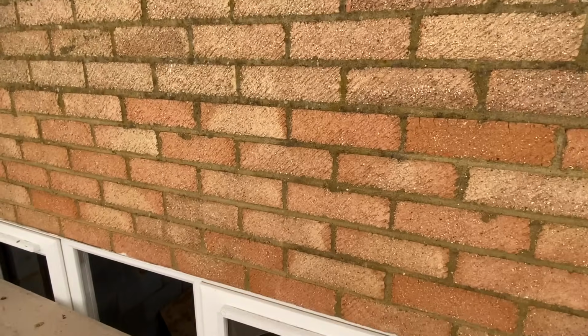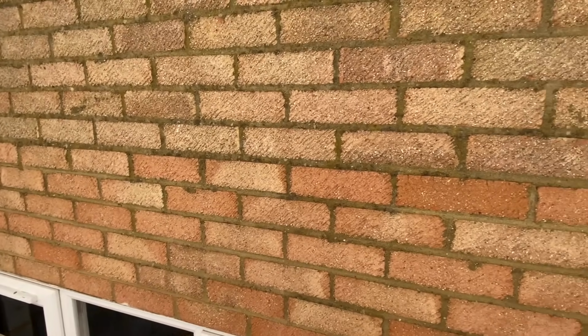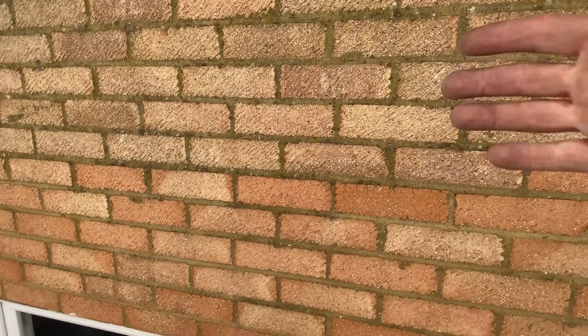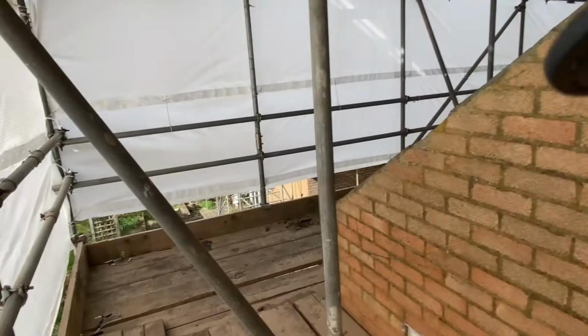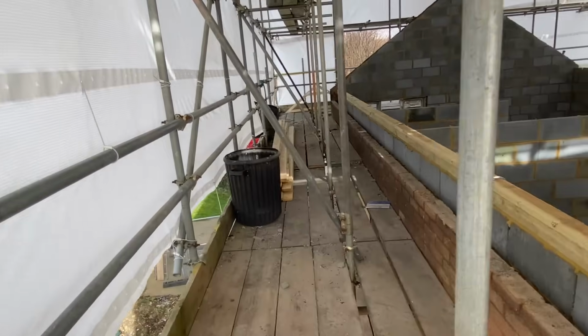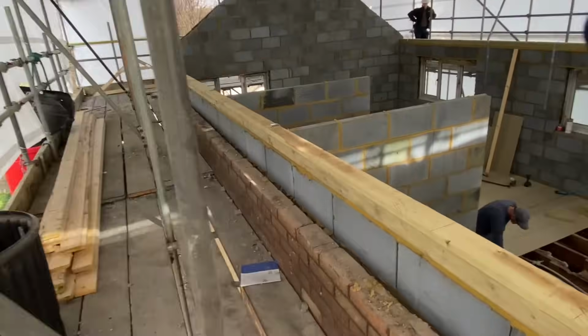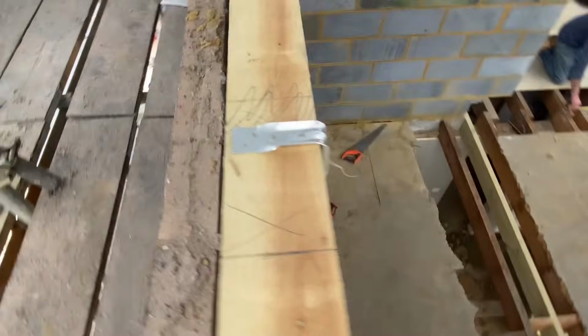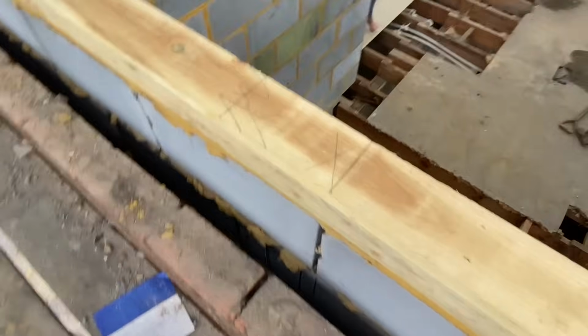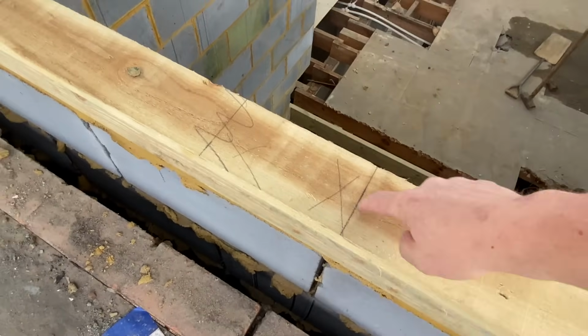See on this elevation here, from the brickwork it looks a bit different actually. So it's almost like we've got an orange brickwork up to here, yellow above. Doesn't matter, it's just the way things are sometimes. So we can walk around the whole of the top floor on the scaffolding. Here's one of our plates, one of our ties to the plate. And again, all the trusses are marked out, fit on that line on that side.